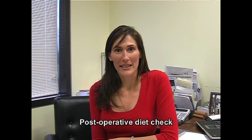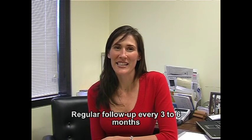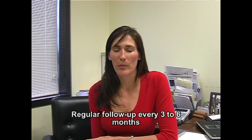After surgery, I'll see you about 4 weeks after your operation, so that we can ensure that you're getting all of the nutrition that you need and that you're coping well with your diet before starting to put any fluid into the band. Then after that, I hope to work with you over the coming years on a regular basis, usually somewhere between 3 to 6 monthly appointments, to help you make dietary changes, change your habits, and get the best results out of your band. So I hope that answers your initial questions, and I really look forward to meeting you and discussing all this with you in person.